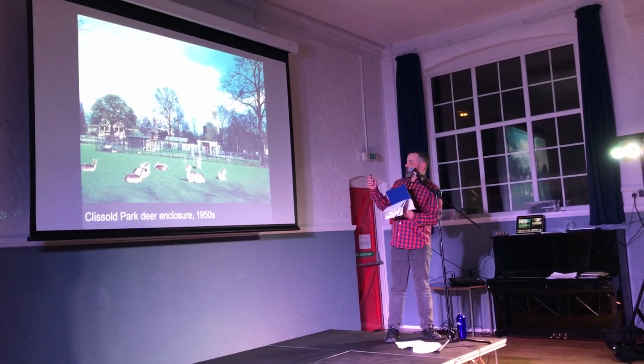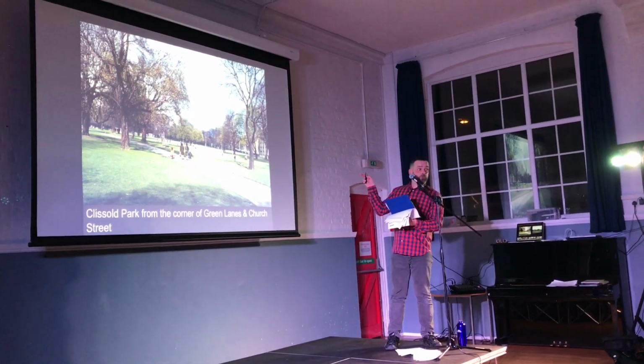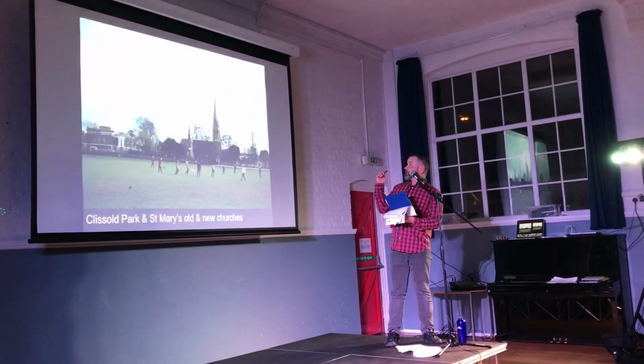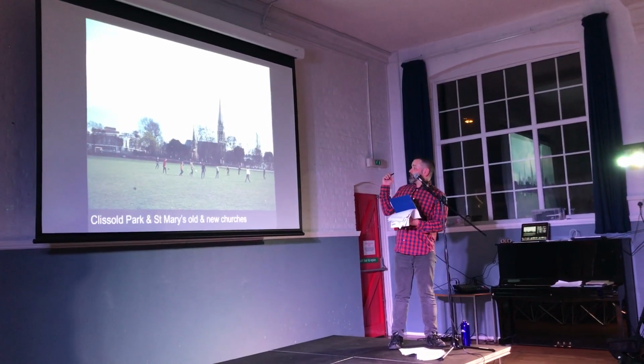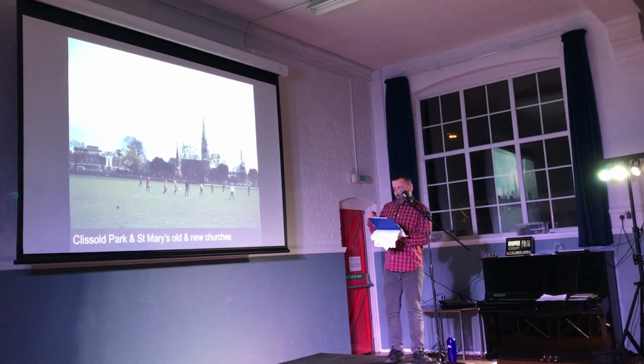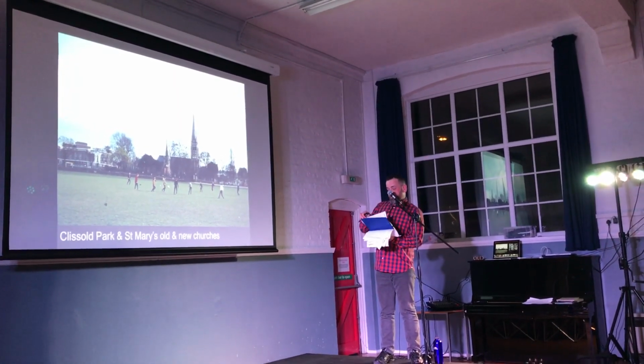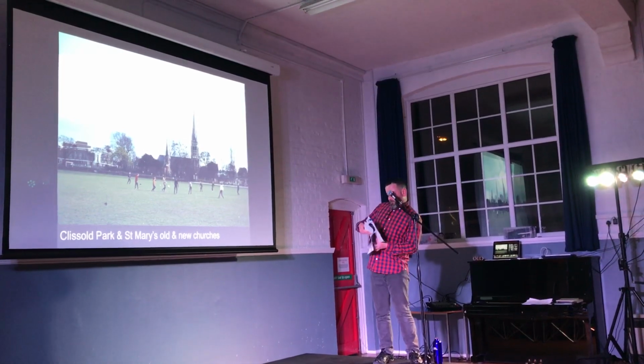And just another, I think there's another couple of views of Clissold. And that's from the corner of Church Street and Green Lanes. And that might be Stoke Newington Football Club, and maybe intended that at one point. And just come on to the last couple of slides.